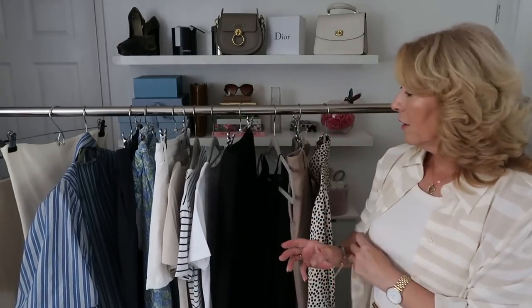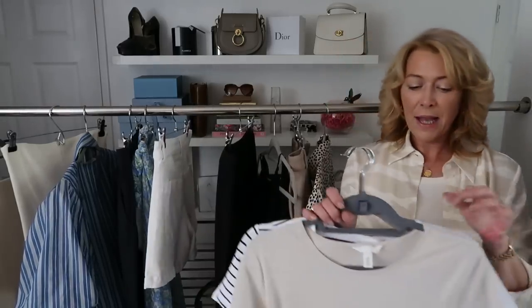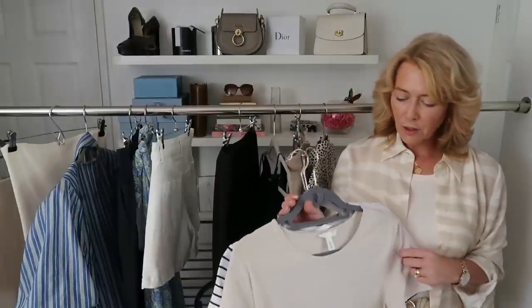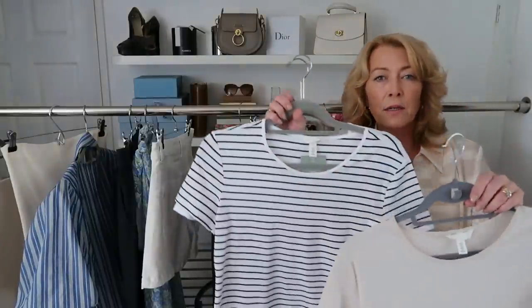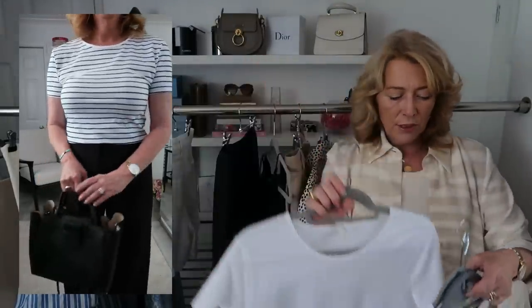Right, next. The search for the t-shirt is over, ladies. It's over. I bought a pack of three t-shirts. Why did I not know about these packs of t-shirts before? And why I haven't tried them, I don't know. I just took a chance. I don't have an H&M near me, so all my shopping is done online. And I bought these three t-shirts, and they are absolutely brilliant.